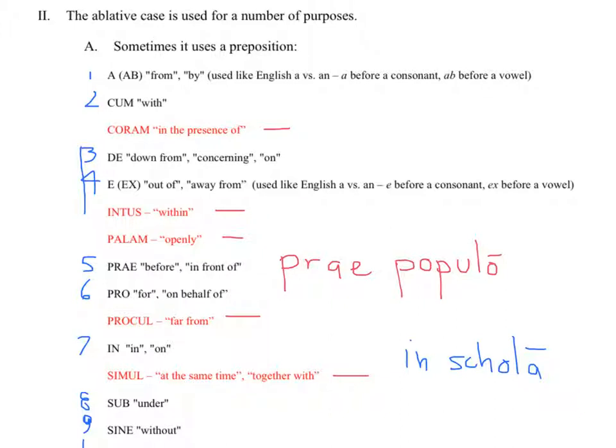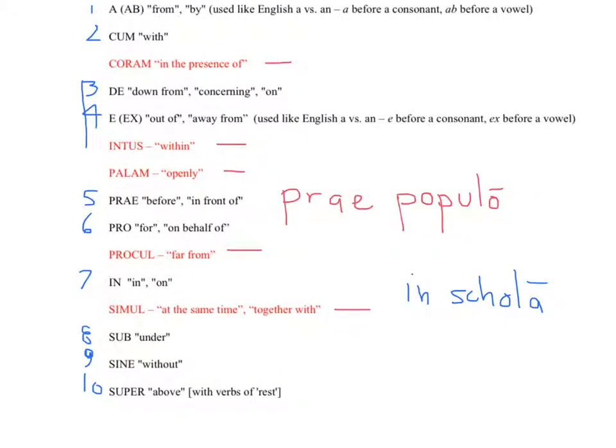Let me scroll down. Sine and super. That's the complete list for the entire course, for all of Latin ever, of prepositions that are followed by the ablative. Memorize that list and memorize their meanings.